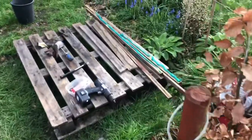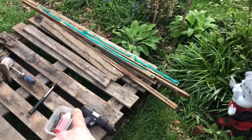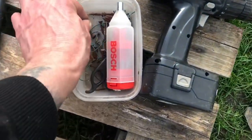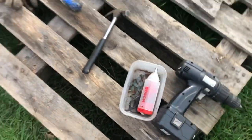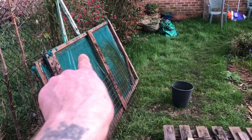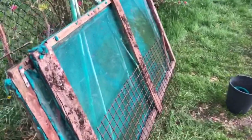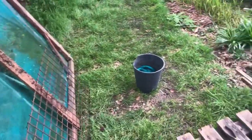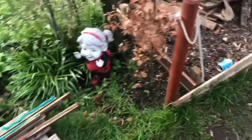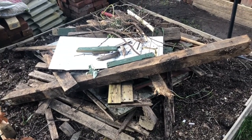As well, I've started breaking up that brassica cage, and me being me, recycling as much as I can. So yeah, still got them to do as well. Take them apart and keep the netting as well. But yeah, we're getting there in the end. Little bits at a time, and then you'll soon get there. But I desperately need a bonfire.